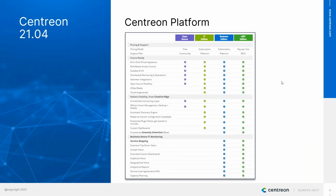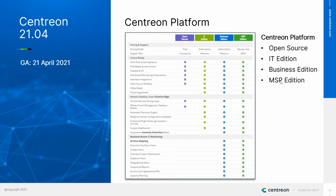Centreon 2104 is our latest software version. This is for our Centreon platform, which means that it's applicable to all editions of that platform: the open source edition, as well as the commercial editions, IT edition or business editions for enterprise, and MSP edition for the managed service providers. We release one software version every 6 months, in April and October. So this is the one from April.